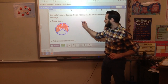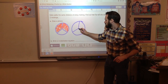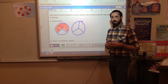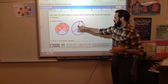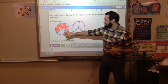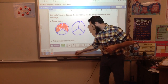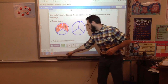Second week, we're going to need another circle. And make that same thing. But here's how I want you to think about as we're drawing this picture. If we were going to walk another 2/3, we could color in 2/3 here. We could do the same thing. But we still have 1/3 available here. If we're trying to figure out how much you walked total and we're just adding, we could just add. So this was 1/3 from week 1, 2/3 from week 1.